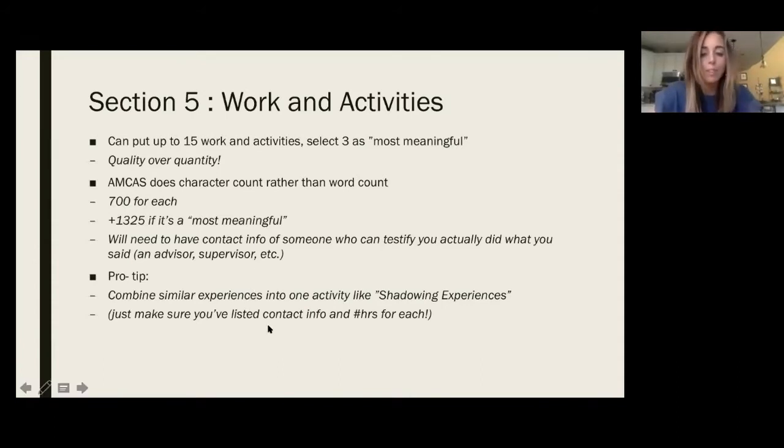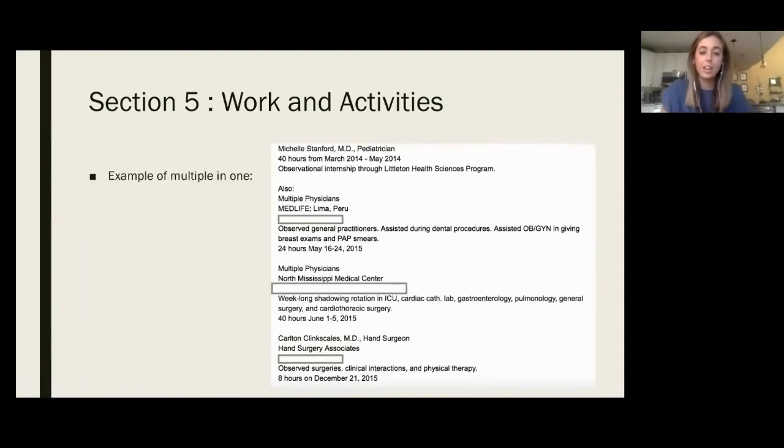So, all right. And my pro tip for this section is that you can combine similar experiences into one activity. So I personally had more than 15 individual things that I wanted to put into my work and activities section, though I didn't have a whole lot that I wanted to write for some of those things. So for my shadowing experiences, for example, I didn't want to take up multiple activities with my different shadowing experiences, though I probably could write a lot about each of them. So instead, let's see if I have this here. Instead, I combined multiple shadowing experiences into one.